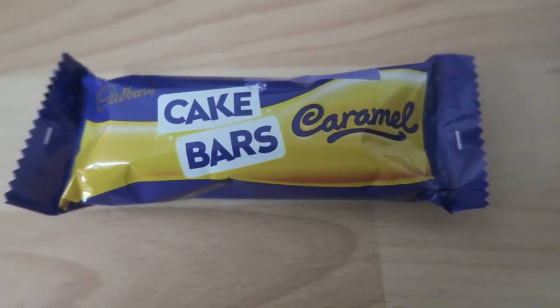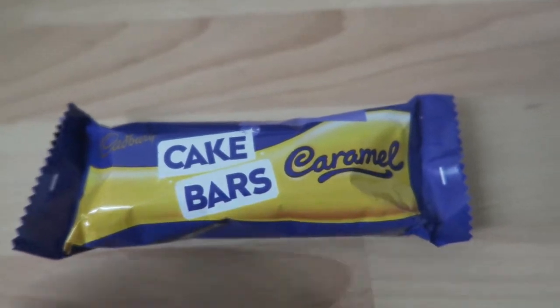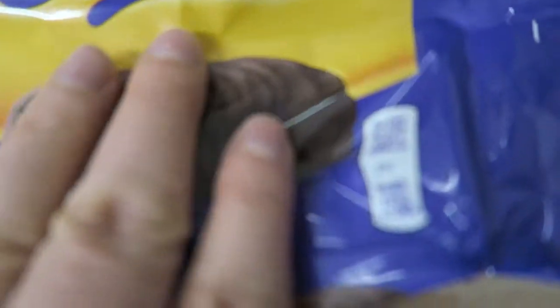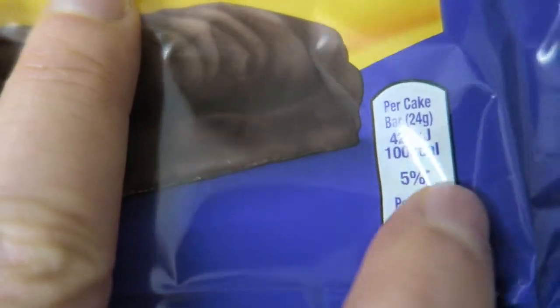Hey everybody, so I'm going to have a Cadbury's cake bar. This is one of the caramel ones. If I show you here, this is the packet it came in. You get 5 in a packet, and as you can see here, they are 100 calories per cake, so that works out at 5 syns.